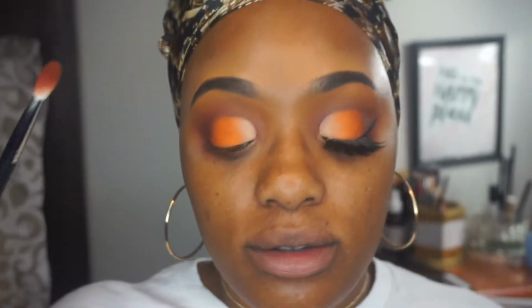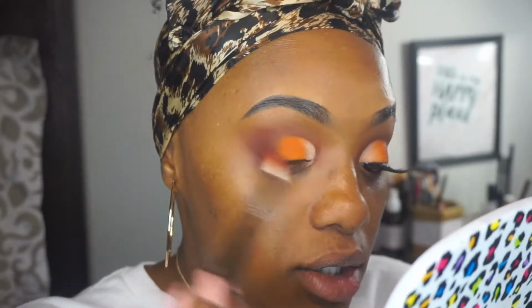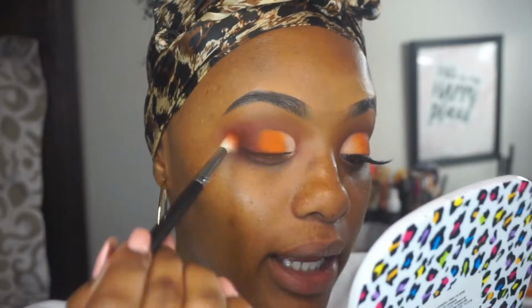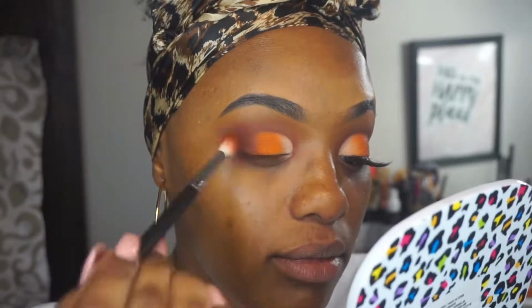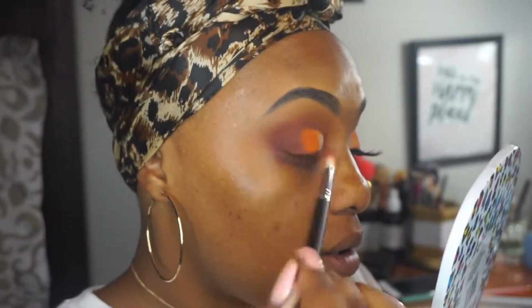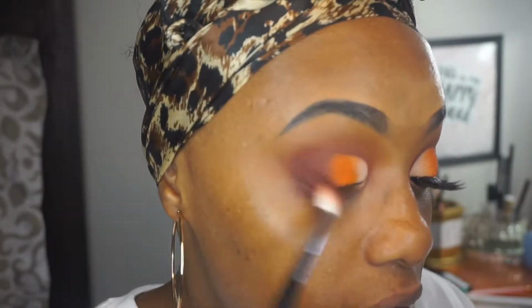With no extra product added, I'm just gonna go back into those shades and start softening up the edges so that it doesn't look like orange, white, brown, or purple brick, whatever this color is. That was that first shade, Neo. This is the second shade, Aby.